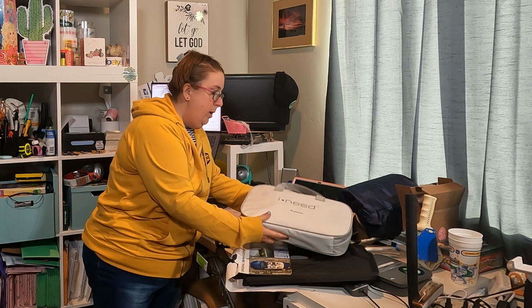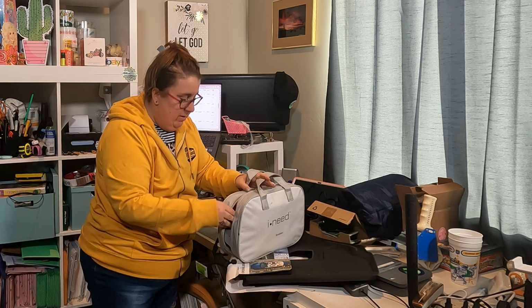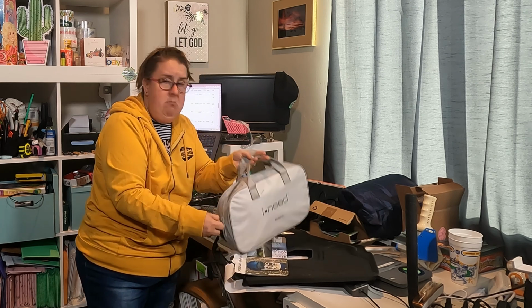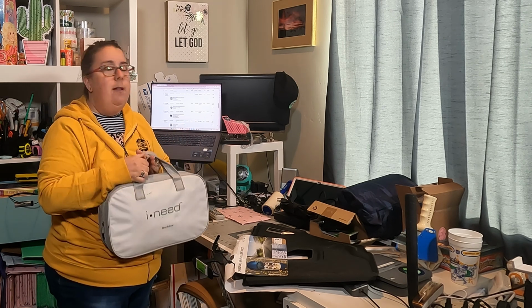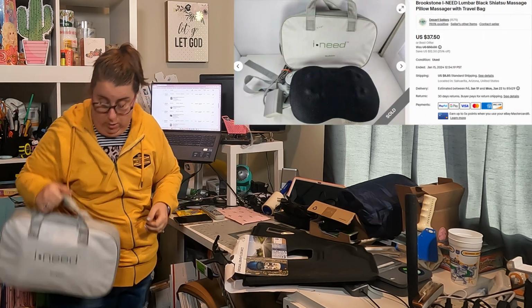All right, this Brookstone. It is some kind of massagey thing. Yeah, it's a kneading massage. I tested it. It works. And I picked this up at a church sale. Nope, it wasn't. It was a country club sale. I think I paid $5, and it sold for $32.